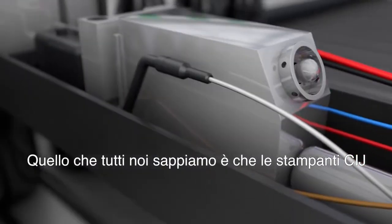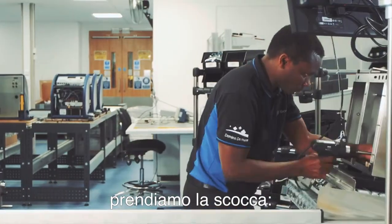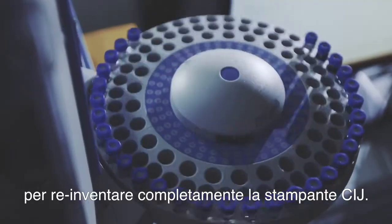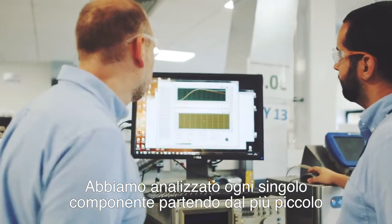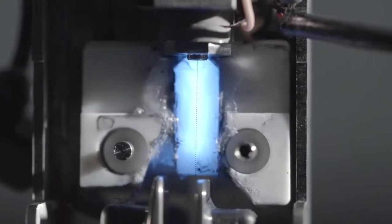We all know that over time, continuous inkjet or CIJ printers require some fine tuning to keep running correctly. Like a car engine, for example. Starting from the ground up, our team of research scientists, engineers and designers set about reinventing the CIJ printer. We broke down all the components of CIJ and started from scratch, from the smallest detail, discovering things about coding that no one ever knew.